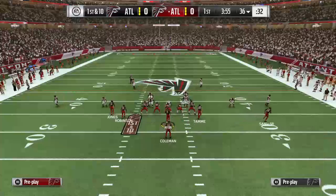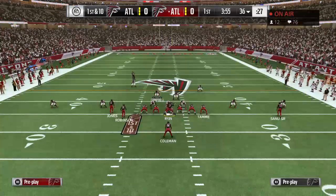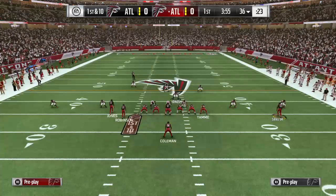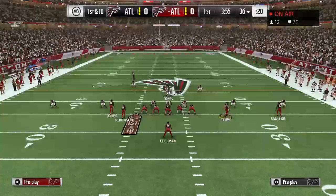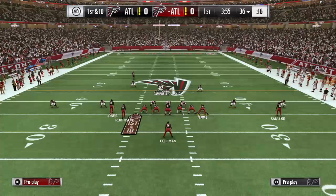Possible run anticipation. Here's the D-line sandwiched together. And they'll send the tight end in motion here. And the big tight end shifting around.